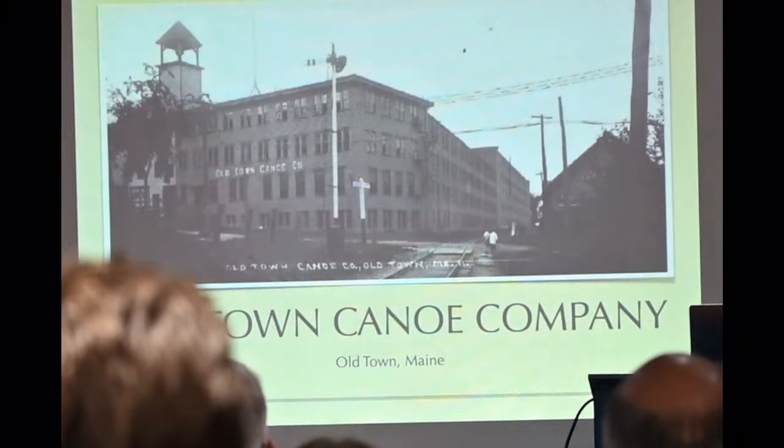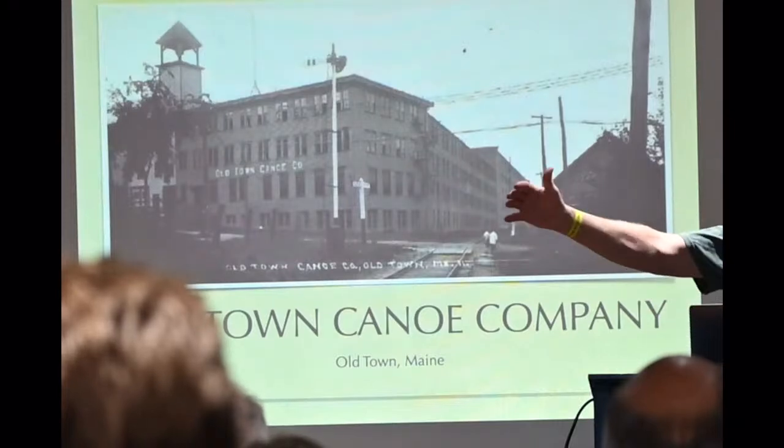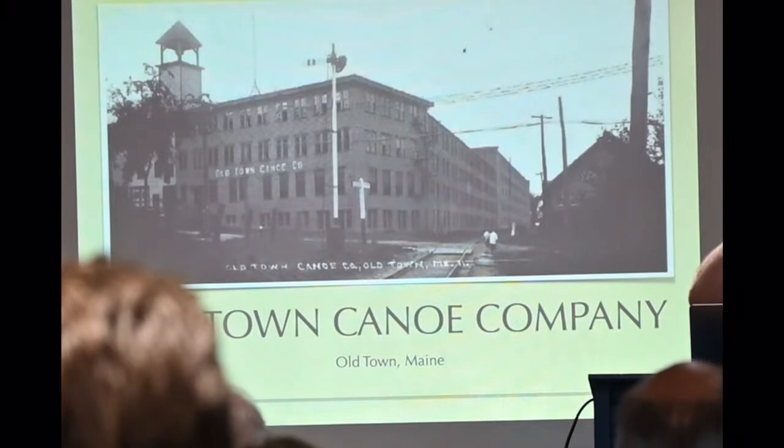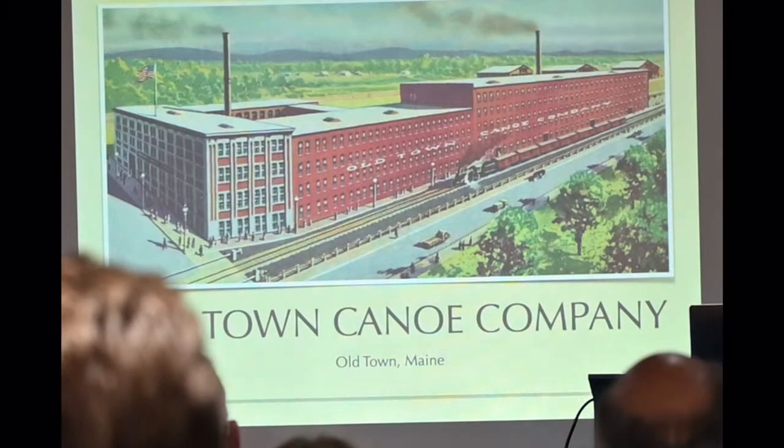Over time, they expanded till the length of the building running front to back was 290 feet. And there's a railroad siding right alongside. They would actually ship out their canoes by the boxcar load. In fact, if you ordered a boxcar load of canoes, you got a 4-foot display canoe to hang in your shop. And if you ordered 2 boxcar loads, you got an 8-foot display canoe to hang in your shop that was painted with gold script and whatnot. The Old Town Canoe Company. Another shot of the factory from a postcard.